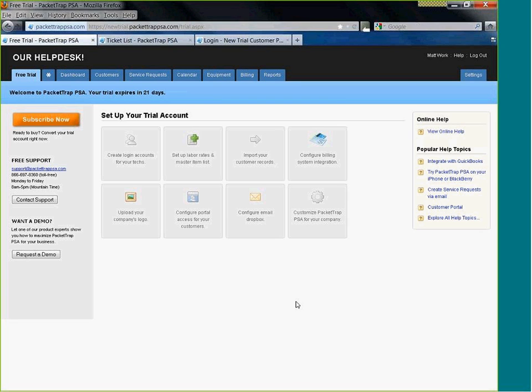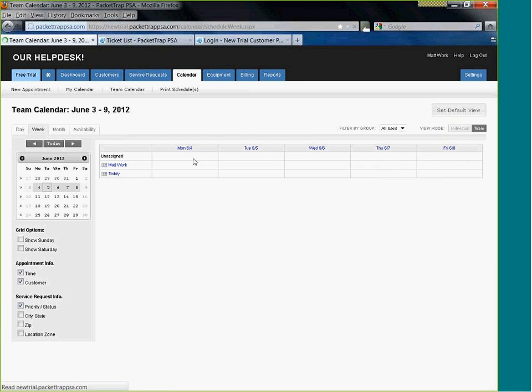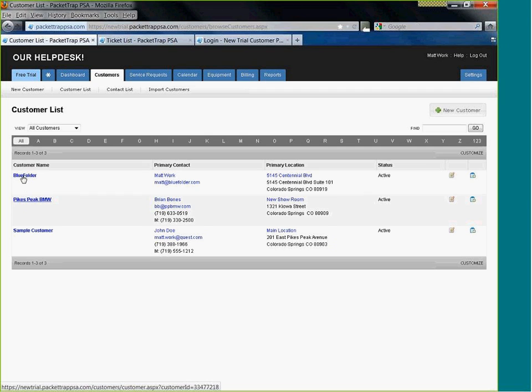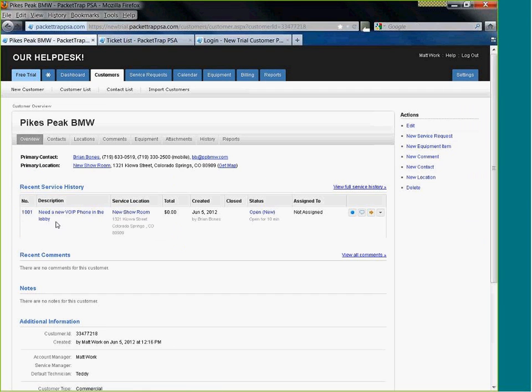That's it. For the most part, that will get you started. Now you're with information that's familiar to you. When you look at the calendar, you see Teddy for a job. When you look at the customer list, you'll see Pikes Peak BMW in a blue folder. You drill in, you see Bones, the guy you've been working with for years. Out to your customers, they can now go to your portal and look at your billing summary, and your staff can log in and they'll see your logo.